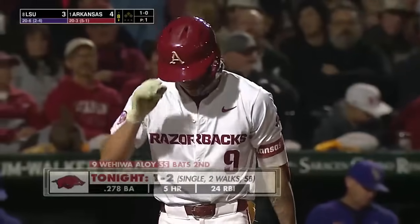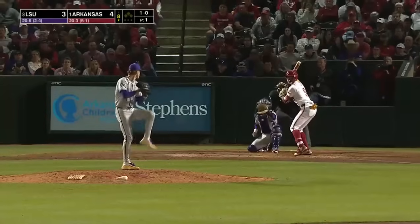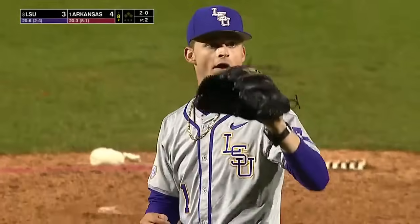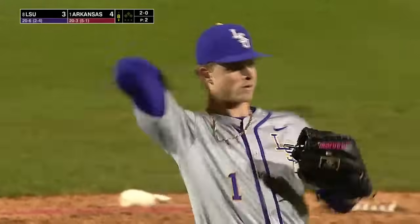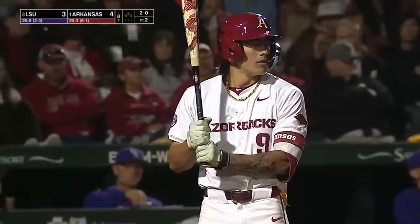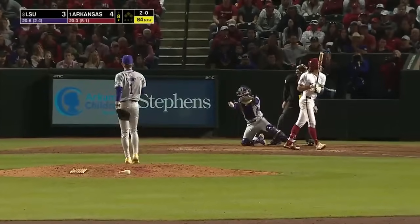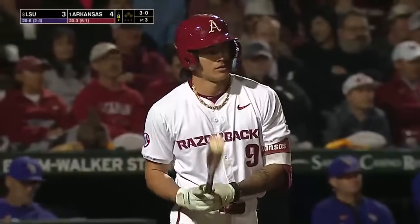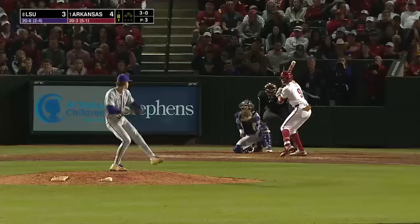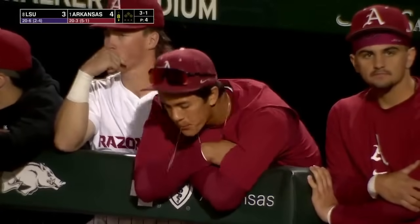Aloy looks at the first pitch low, 1-0. Two and zero. Two Hawaiians on this Arkansas roster, including backup second baseman Nolan Souza, who's from Honolulu. Played club ball for former Razorback Rick Nomura, who was starting second baseman in 2016. There's Nolan.